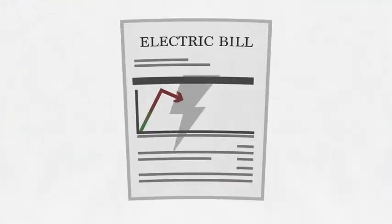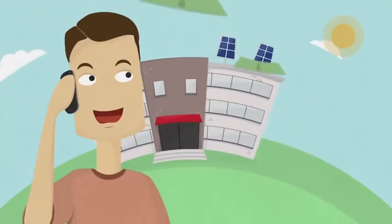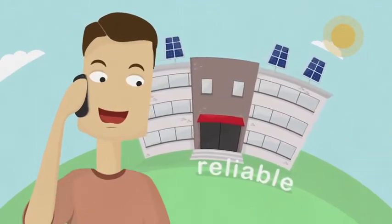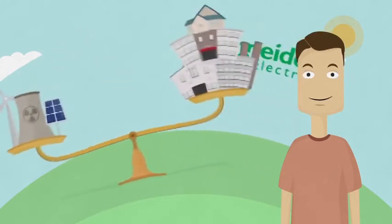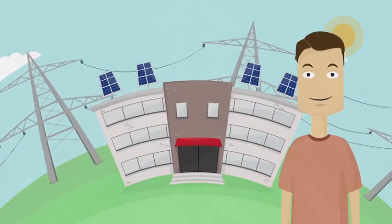So you can do things like lower your energy bill according to tariff management, use more clean energy sources, and even earn money by participating in demand response programs, making energy more reliable, green, and cost-effective. The Schneider Electric Prosumer solution does all of this by helping you monitor, control, and automate everything you do with energy, helping you get the most out of the smart grid and making you even smarter.